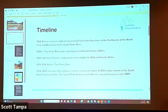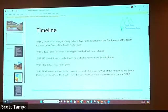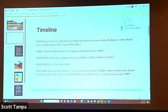Come to the 1980s, that reservoir is moving forward. Denver Water is pushing for it. All of the local municipal water providers were pushing for it. They had plans being put up. I can't remember if it was Reclamation or the Army Corps of Engineers, but it was moving forward. And in 1984, though, the Forest Service commissioned a wild and scenic eligibility status study. And as part of that study, they deemed those sections of river as wild and scenic eligible.